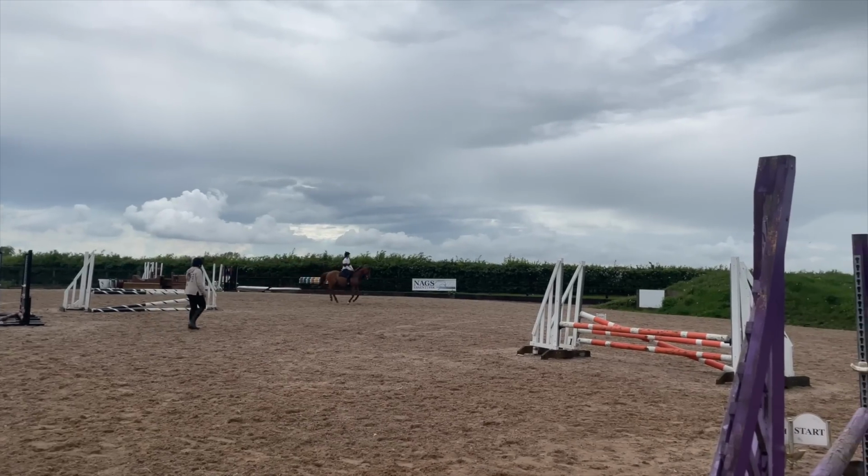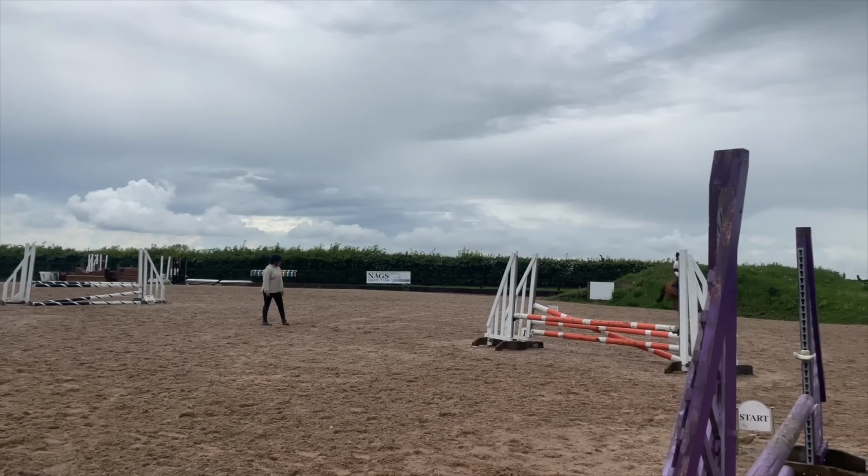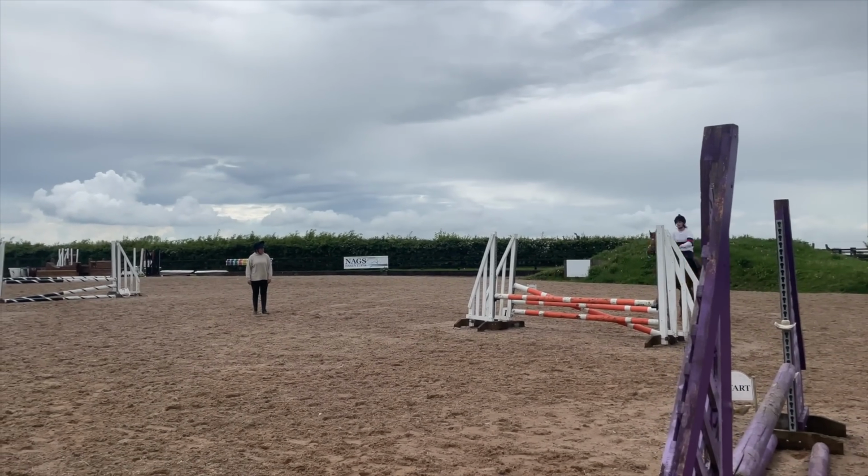Because actually, it's quite dangerous when they run through your hand like that, because you don't want to be coming into a solid fence, for example, and that happening.